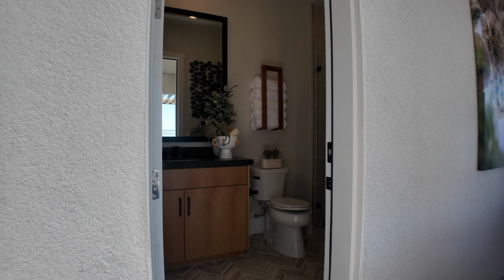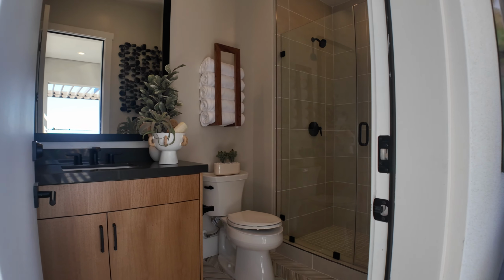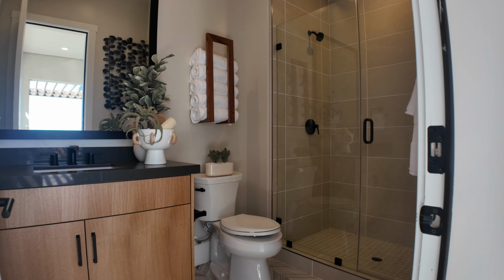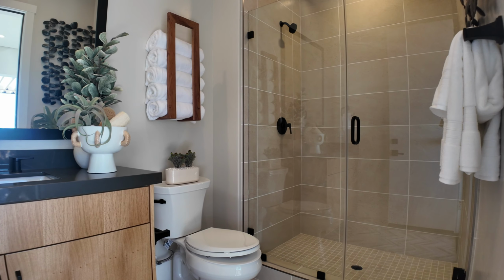It's gonna have obviously a sink, toilet, as well as a walk-in shower, which is so nice when you're entertaining or you're in the pool and those kids need to go potty. You don't want them going all the way back through the house wet, so they can go right here off this back side. So we think that's a very unique feature that we don't see very often. Let's head back inside and check out the rest of the main floor.